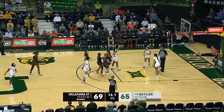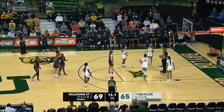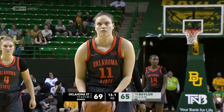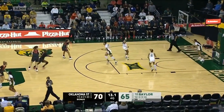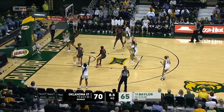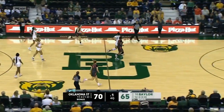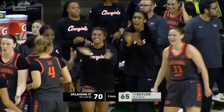Good gracious. Now, see, they've given Baylor some opportunities here. That's 3 of their last 6 free throws they've missed. Yeah. You're being too kind. They've given them a lot of opportunities, Coach. So now the lead is 5. Baylor going to have to hurry. Andrews trying to go coast to coast. Kicks it out for Asberry. Well, good defensive rebound there by Oklahoma State, and certainly a good victory. Cowgirls earned that one. And the Cowgirls continue to rise.